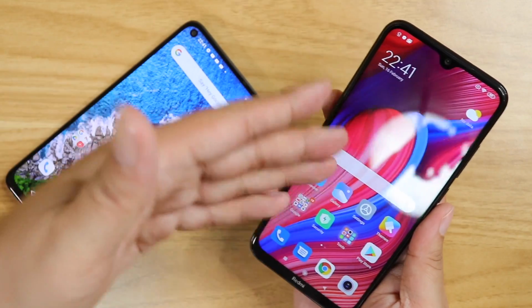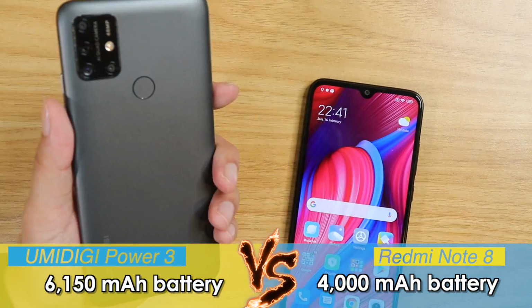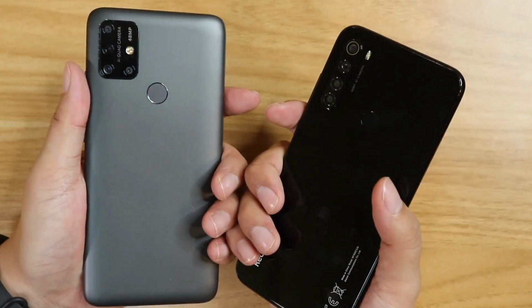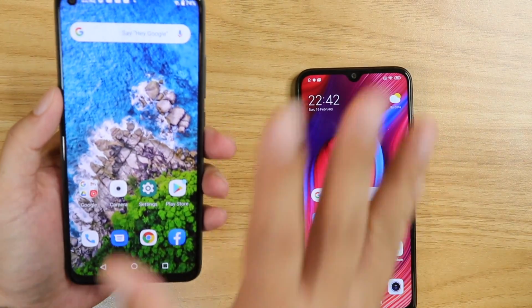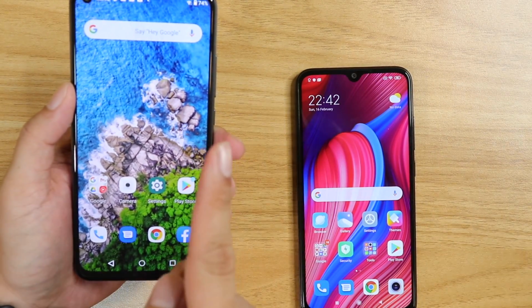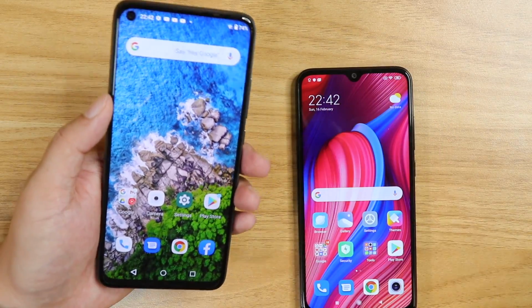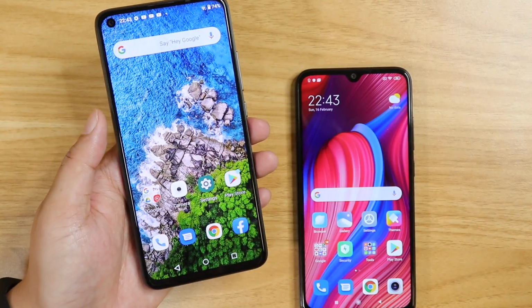Well, that's because the Redmi Note 8 has a 4000 mAh battery, 2000 mAh lesser than the Power 3's huge 6000 mAh battery. Definitely a huge margin there in terms of battery life. And if you've been watching my reviews, I always tell this, battery is on the top of my list. Like, it doesn't matter if it's super fast, has the best curved folding display, or has 10 cameras at the back, it doesn't matter.